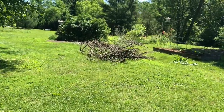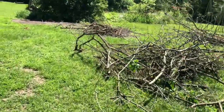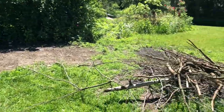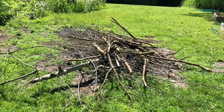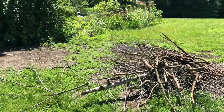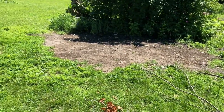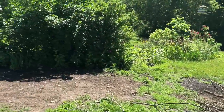So this is the brush that we felt was burnable, so we're gonna burn a lot of that. And then just a lot of cleanup that needs to be done. The previous owners had this as sort of their fire burning area. We're not wanting to do that just because it's so close to the house and it's kind of an eyesore. But all this just needs to be sort of dug up, and some fresh topsoil thrown down and some grass seed, just to get it cleaned up.